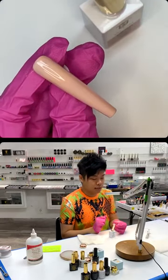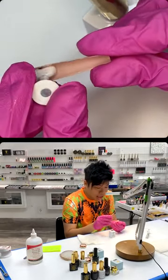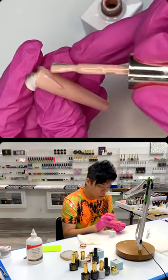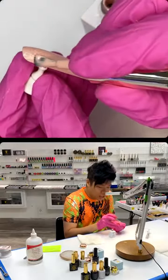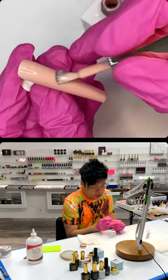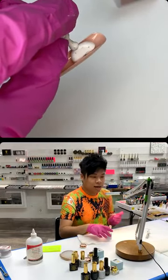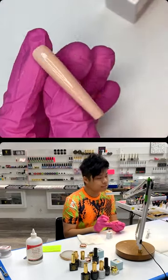I'm going to do one more coat. The reason I do one more coat is because this is a clear nail. If you do it on your client's nails, then I wouldn't do two coats, I would do just one. But if you're a press-on artist and you give a clear tip, then go ahead and do two. On a natural nail, I don't want to do two coats because I don't want it to look fake. I want it to look natural. Okay. So another coat on this one.